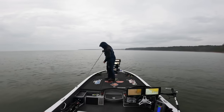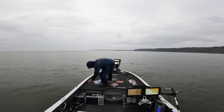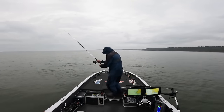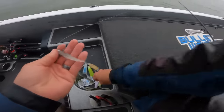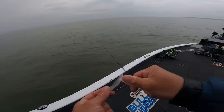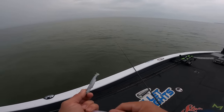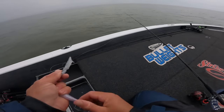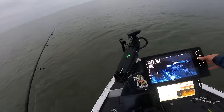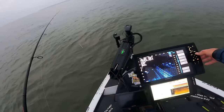Start with the old 8-pounder bait. Let's see if we can get them on it again. The old Mach Skooler. Woo! Look at that thing. Don't gel it up. Get on them. It was raining hard earlier, did not get to be as prepared before takeoff. Wow, a lot of bait out here.